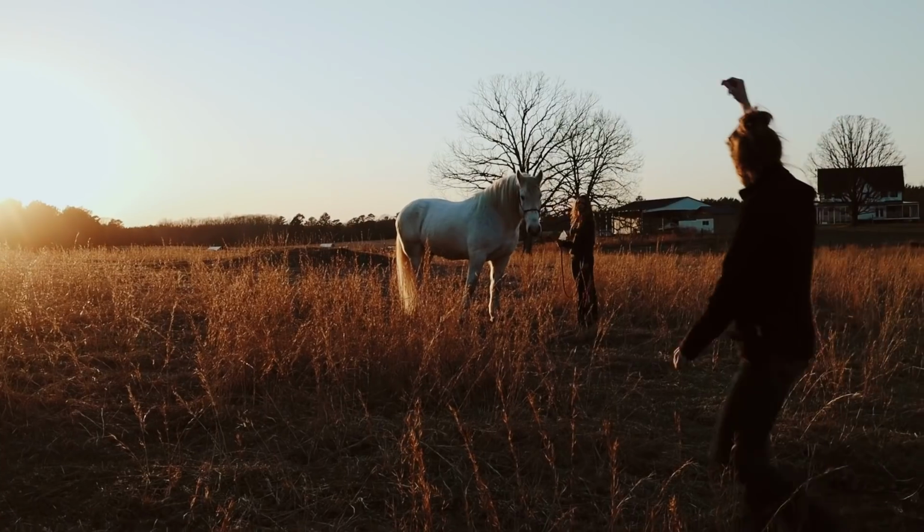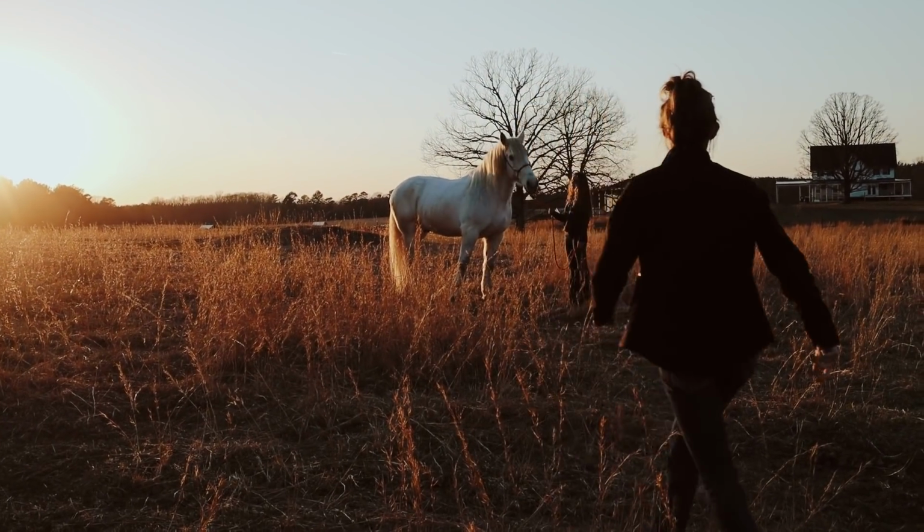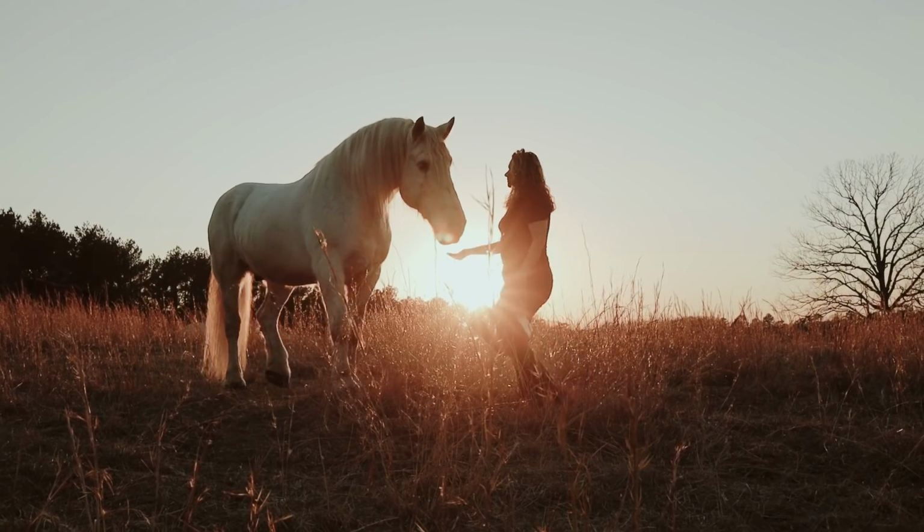Well, today we are doing a photo shoot with the big draft horse that they just got in from auction this past week, I believe. We're helping set everything up and get the right little poses and whatnot, and hopefully it'll turn out really good.